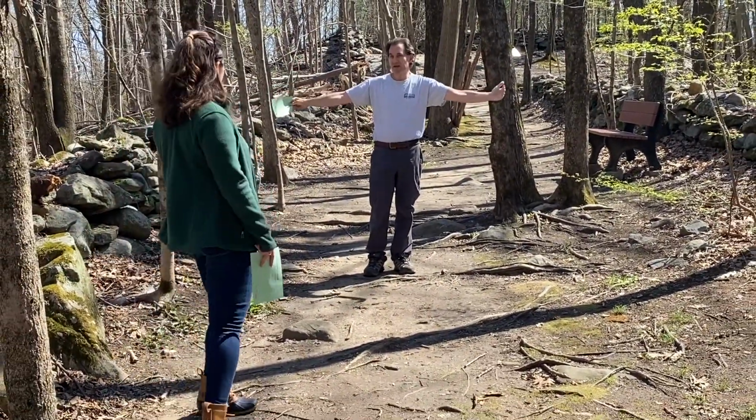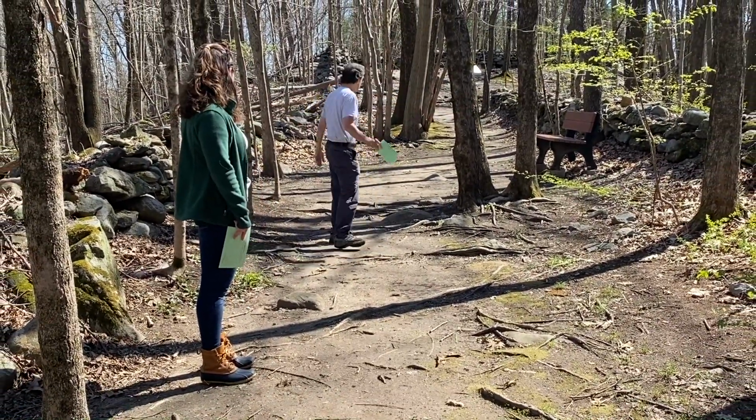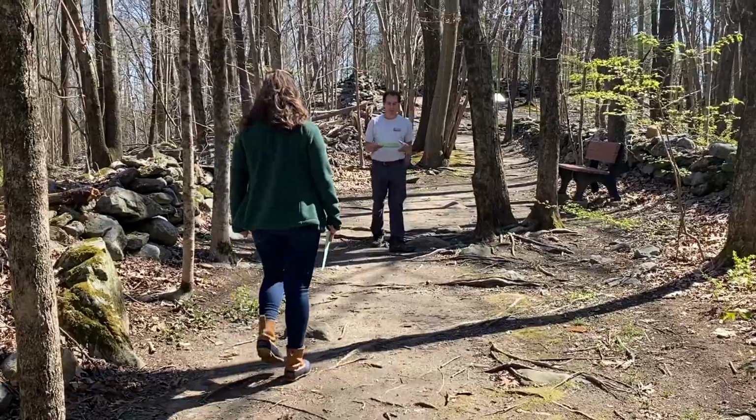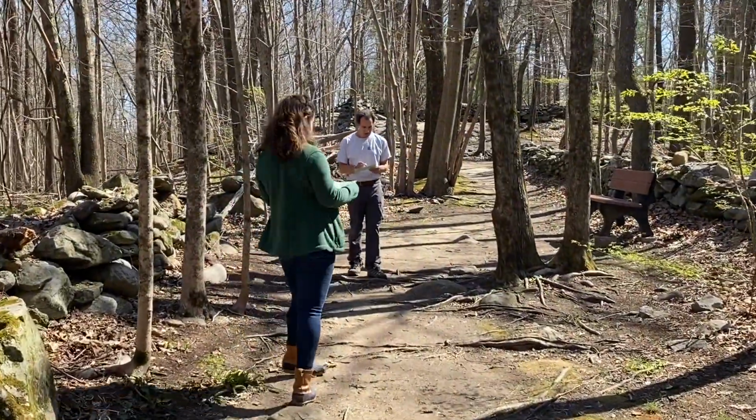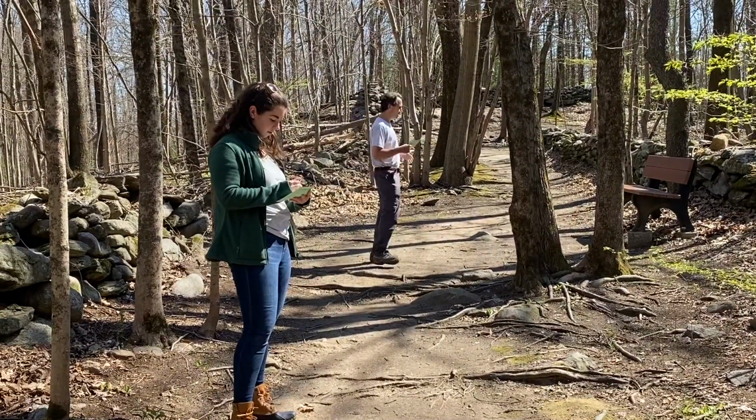Yeah, and in this particular case, these two on side to side, that was actually the way they made a road. Mm-hmm. So this was an old road. We're going to see some really awesome stone walls on our walk. So now Miss Kaylee and I can check off stone walls. You will definitely see some really big stone walls in this park.